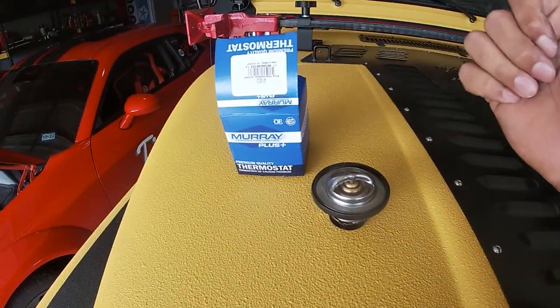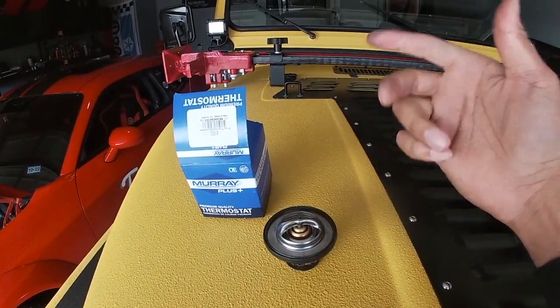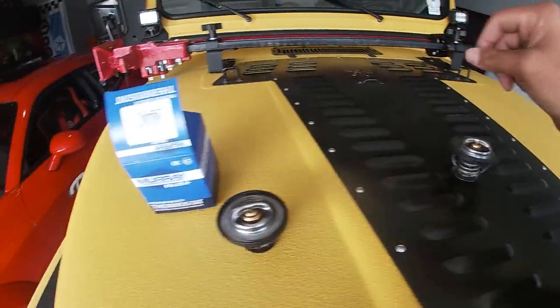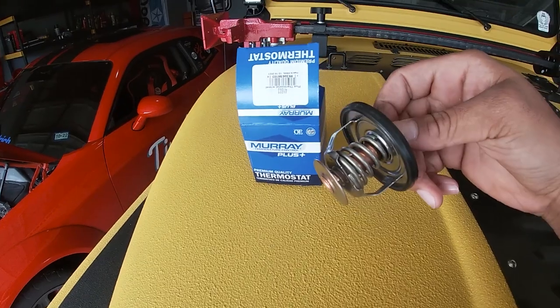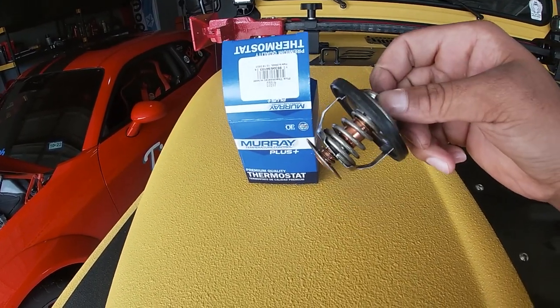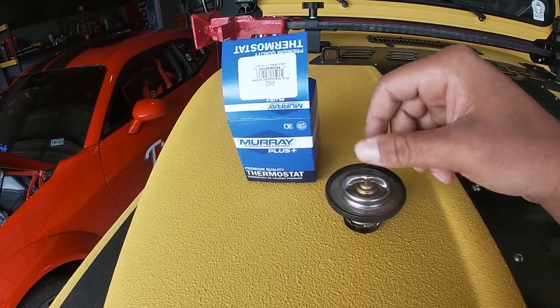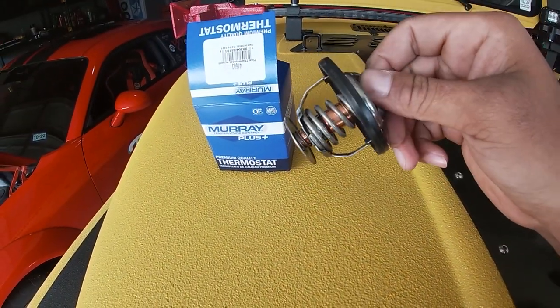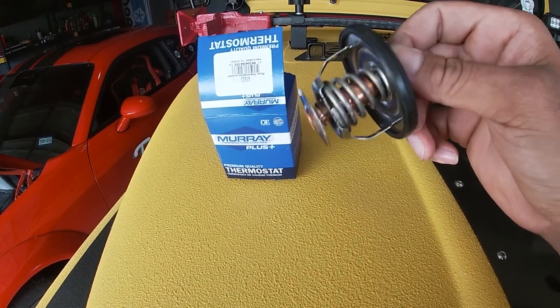So I just went to AutoZone, O'Reilly's, and Discount, and they didn't have a 180 T-stat. And O'Reilly's was the only one that had the OE spec thermostat. So I went ahead and got this OE spec thermostat. There's really not a huge difference in how the car runs, so it's not gonna be too big of a deal. So we're gonna go ahead and throw this in the car and go for a little test drive.